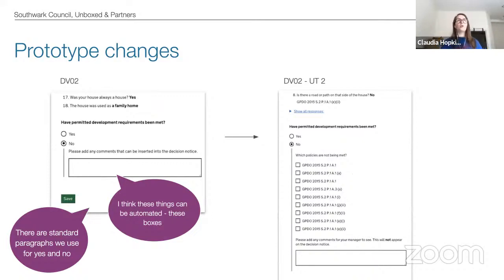And on the same page, if you were to scroll down underneath the questions, that's when the officer would be asked, have permitted development requirements been met? Yes or no? And then we had a comment box for each, which would populate the decision notice. But when we were doing testing, we had a lot of mixed feedback of what people would put in that box. And it seems like it could be a lot of room for error, or it couldn't be used correctly. And we did get comments from multiple people about how this should really be automated. And because they use standardized paragraphs anyway, but they'd have to find them and fill in from that template.